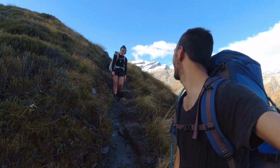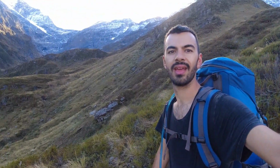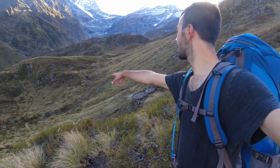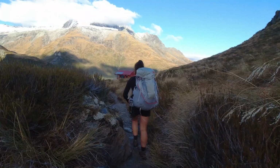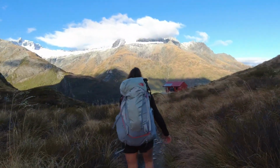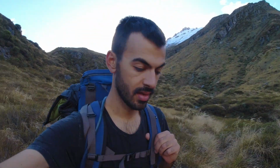Pretty amazing, isn't it? It's just snow-capped mountains everywhere. And there's a bit of snow on the ground back there as well, and more down there. Wow, and that's day one, over and done with. Time for some tea and soup and warm clothes.